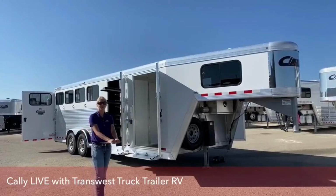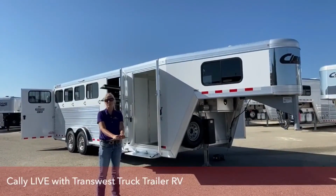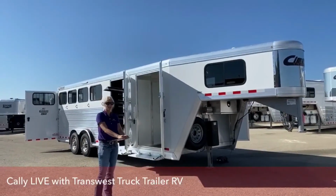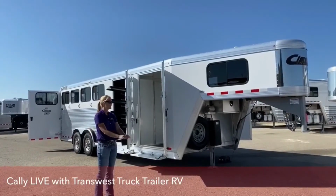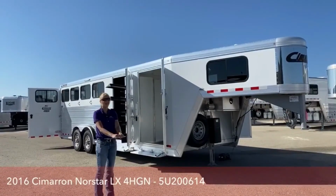For those of you that aren't familiar with us, we're located about 30 minutes north of Denver, right off I-25. We've got a big selection of trailers, new and used, and today we're going to be going through this 2016 Cimarron Norstar LX 4-horse gooseneck.